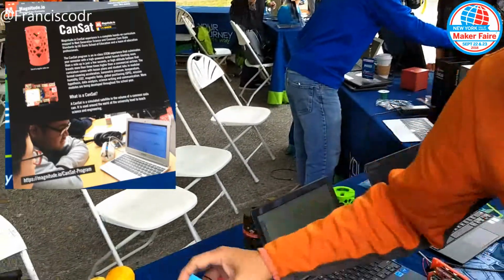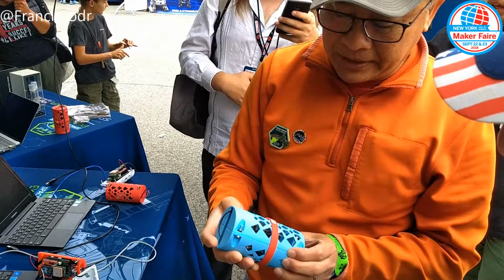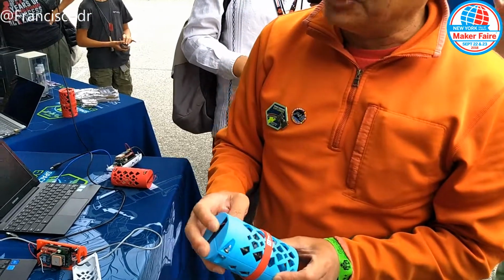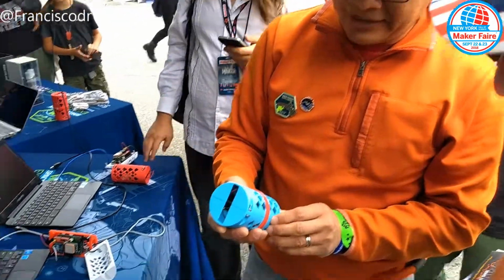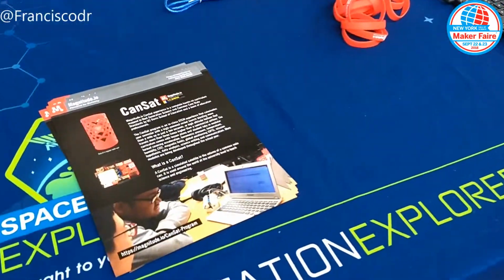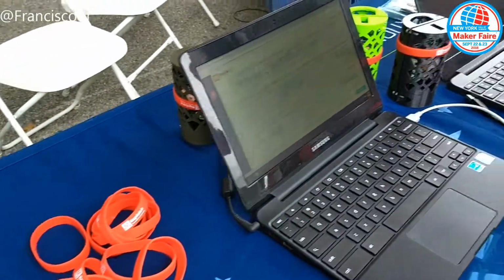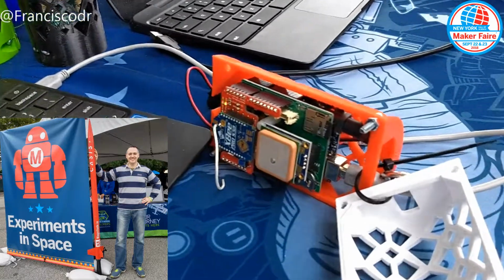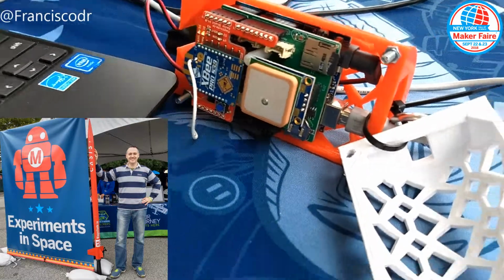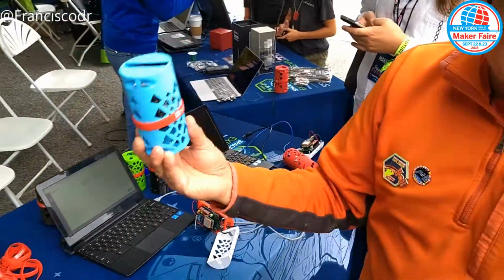CanSat is a satellite the size of a soda can, designed by Professor Bob Twiggs at Stanford. This is an interesting sensors and telemetry package that goes inside of any small rocket like this one here, and it's very interesting and fun. You can use your laptop to see all the measurements.